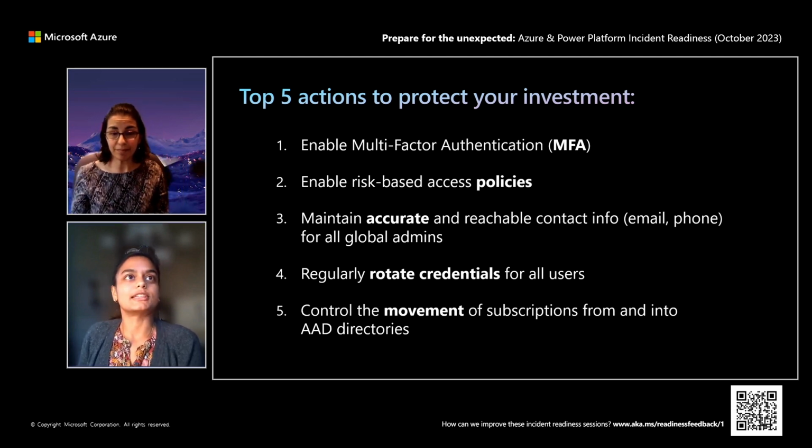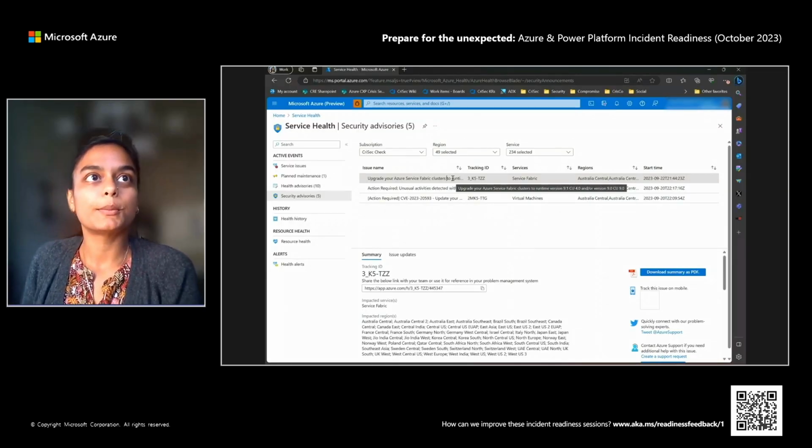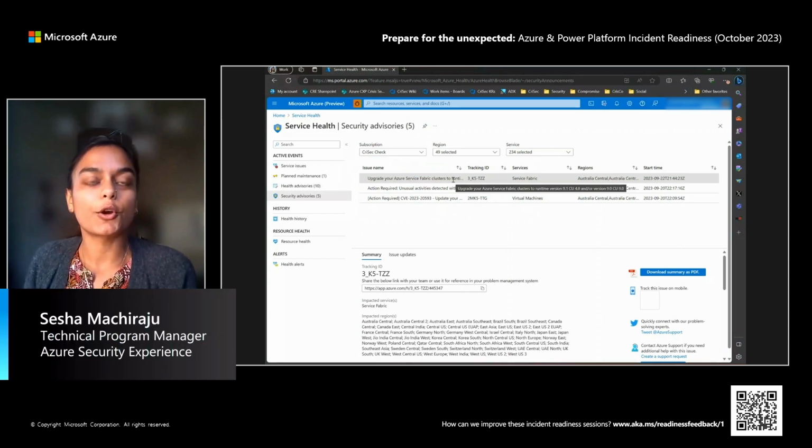Thanks for that high-level overview, Sarah. Now I'd like to switch gears to a demo. Setting the stage. When a communication is related to a security event, we send it as a security advisory that will show up in Azure Service Health. Let's head on over to the Azure portal to see for ourselves.